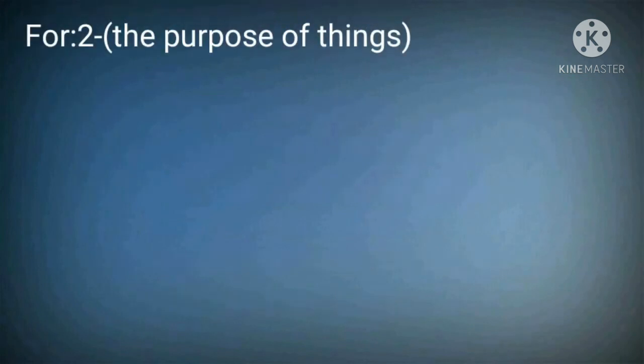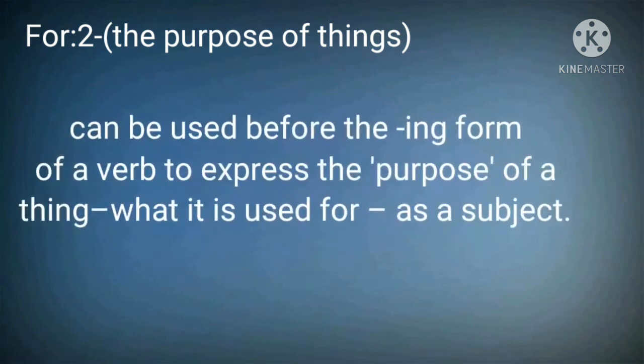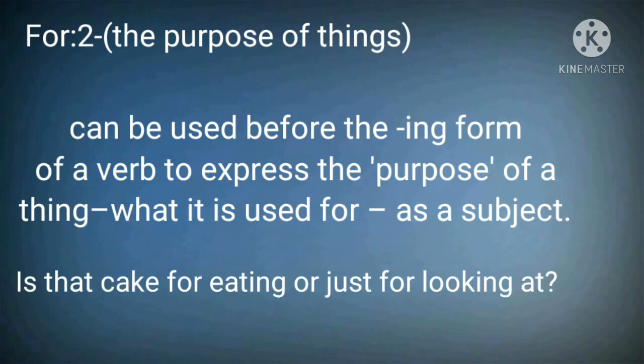For the purpose of things. For can be used before the ing form of a verb to express the purpose of a thing. What is it used for as a subject? Is the cake for eating or just for looking at?